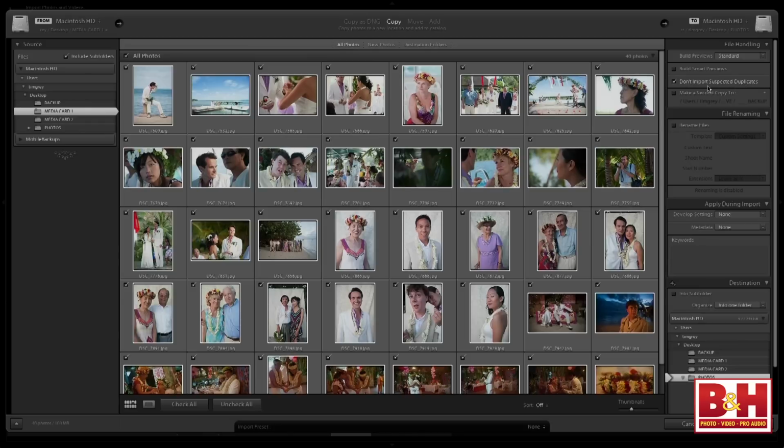The suspected duplicates option. Now, this is one of those hypotheticals, because of course I would never run into this problem personally. But hypothetically speaking, let's say that you had taken some pictures on a card, you filled it up about halfway, you download those images, and then you forget to reformat the card, and you take new pictures. Now you go to download the images again after the card gets full, the first half is all duplicates.